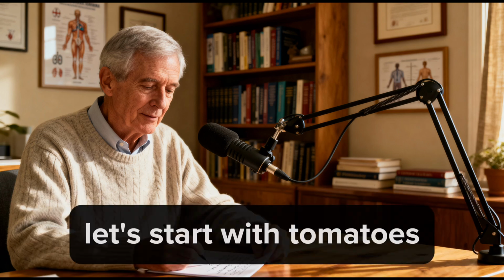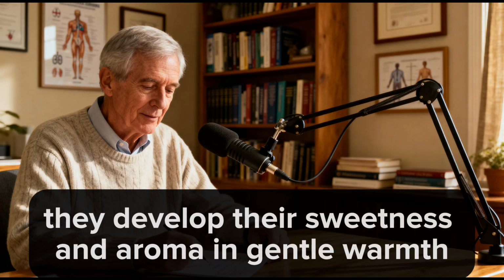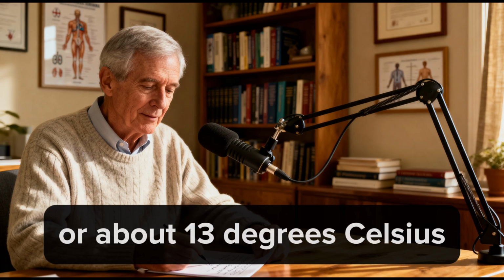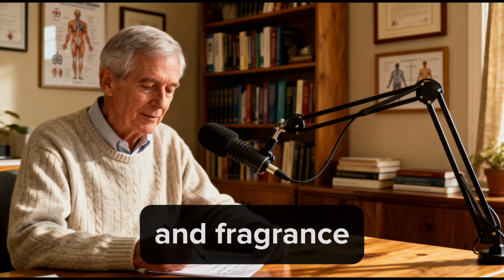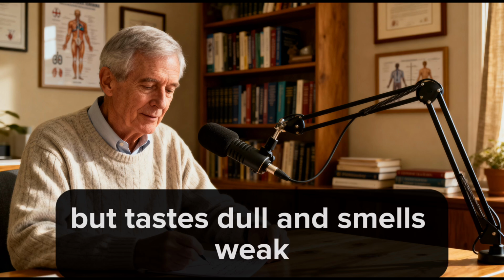Let's start with tomatoes. Tomatoes are warm weather fruits. In nature, they develop their sweetness and aroma in gentle warmth, not in the chill. When a tomato is stored in cold temperatures, below roughly 55 degrees Fahrenheit or about 13 degrees Celsius, it goes through what scientists call chilling stress. That stress upsets the very pathways that build flavor and fragrance. The result is a tomato that still looks red and pretty, but tastes dull and smells weak.